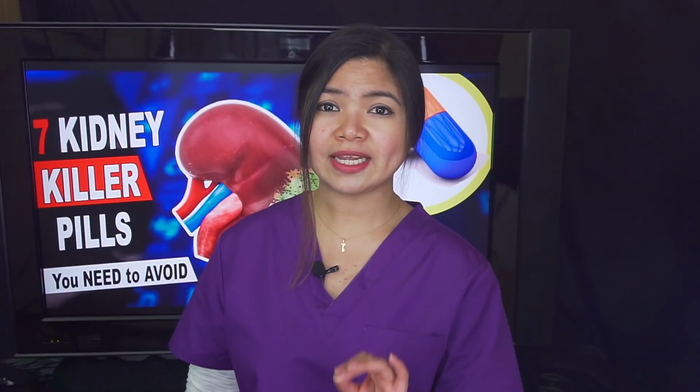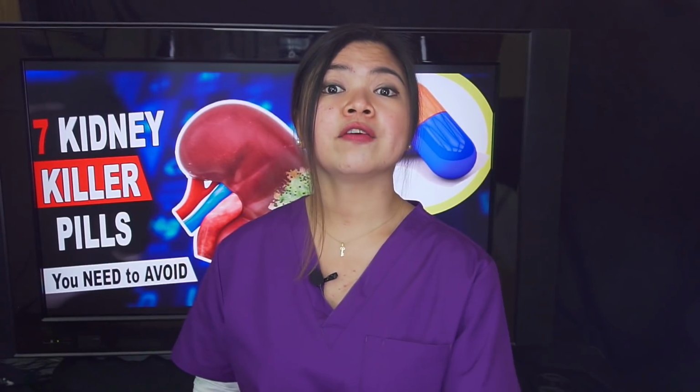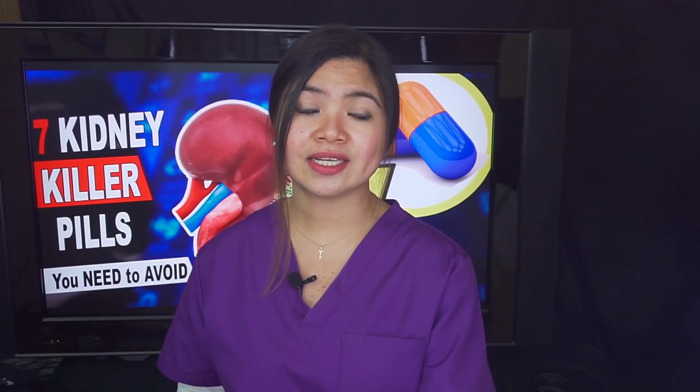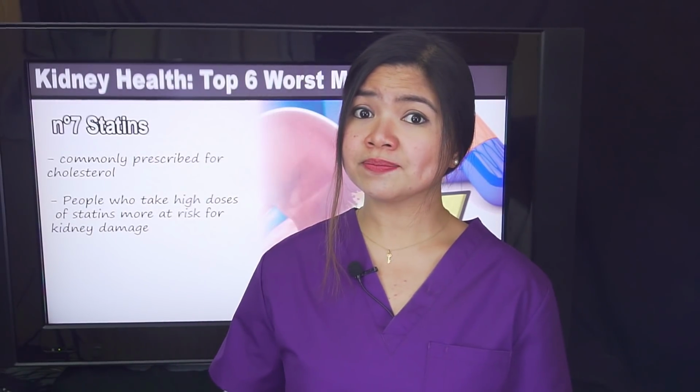So, what medications can damage your kidneys? Let's start from a very controversial and common prescription drug a lot of people take to manage cholesterol. This drug is supposed to protect your kidneys. But is it true? Number 7. Statins. Question: can statins cause kidney problems?